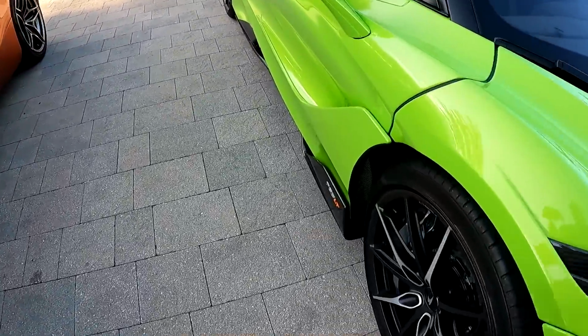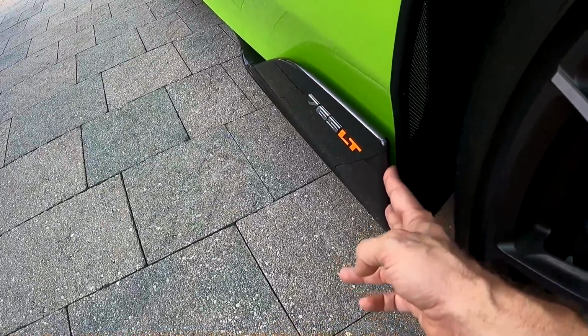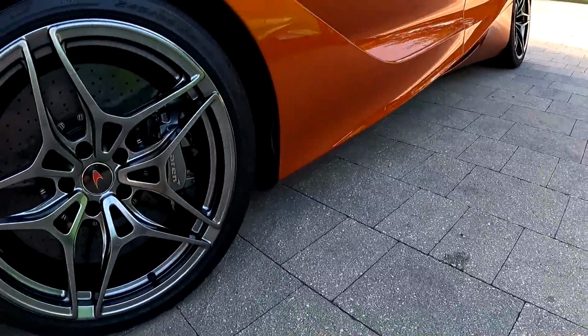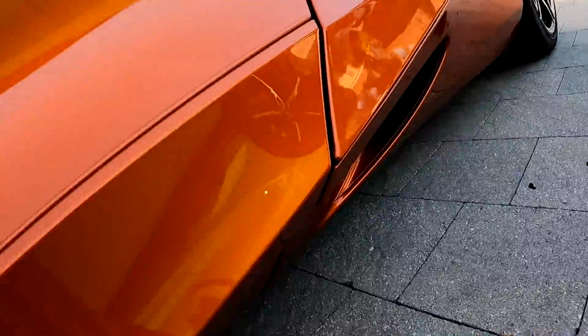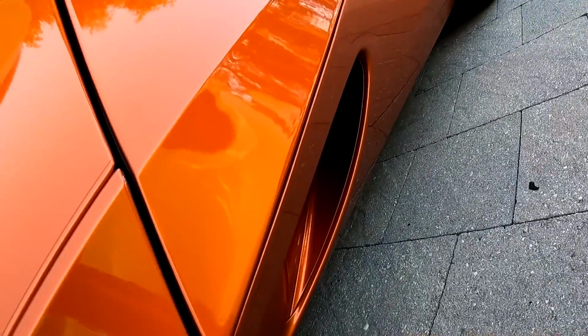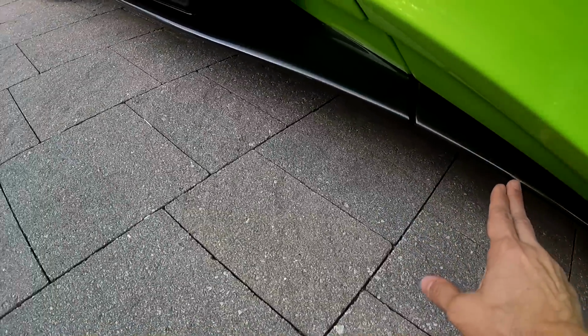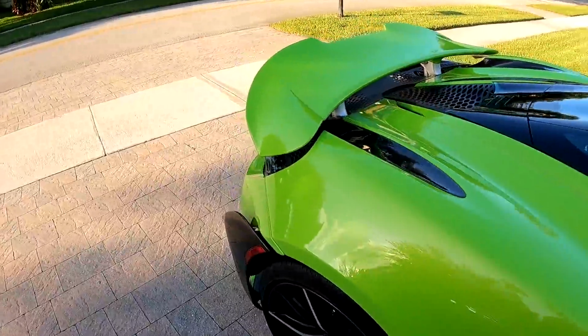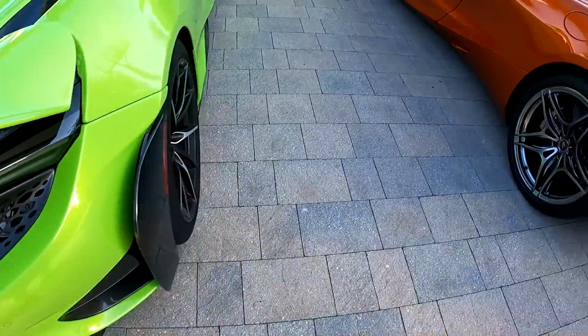Coming down the sides of the cars, obviously you have the signature LT side skirt coming up on the side here. Nothing on the 720S as we roll back. And looking right here, of course, you got one of the intakes for the car down here, or cooling, and up here they moved it forward, and of course this is much lower and more pronounced on the LT. Rolling towards the back, of course, you have the signature LT fender flares out the back here.